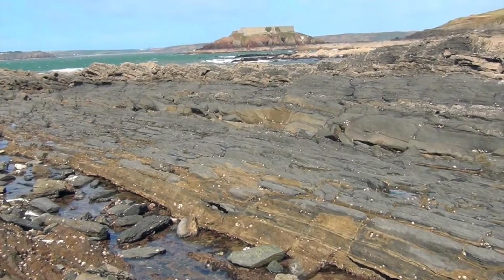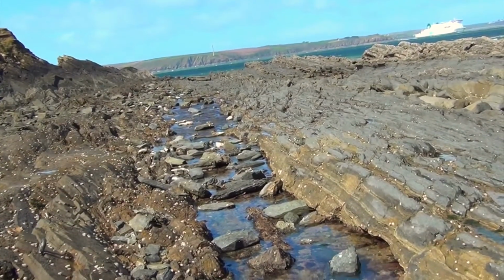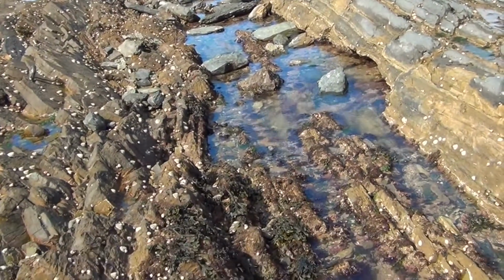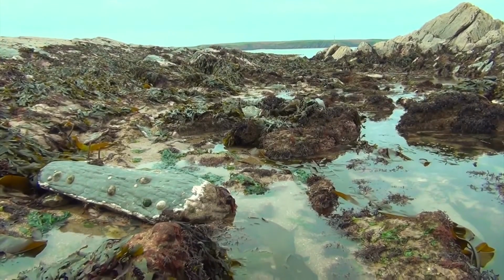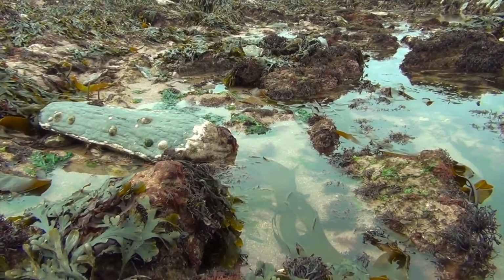The rocky shore. A harsh and exposed environment. The species that call this home face problems of competition, predation, wave action, and drying out. Adaptations to these stresses have led to a huge level of diversity in this habitat.